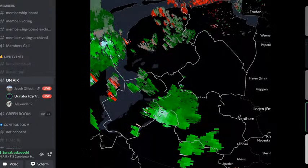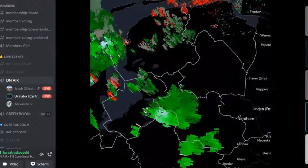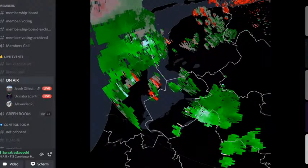Again, contaminated radar, but it's clearly showing some rotation. It does look like it's trying to have a hook echo forming as well. Can you confirm? Thankfully, it's mostly over water.